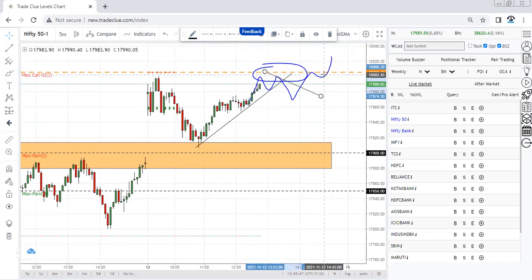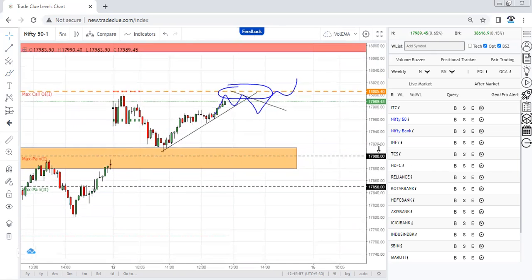So I will not even wait for a breakout of 18,000. Even if a small trend line breakout takes place right over here with a sharp pullback happening, I will take a buy trade, keeping my stop loss on the lower side, because the risk reward will be fantastic.